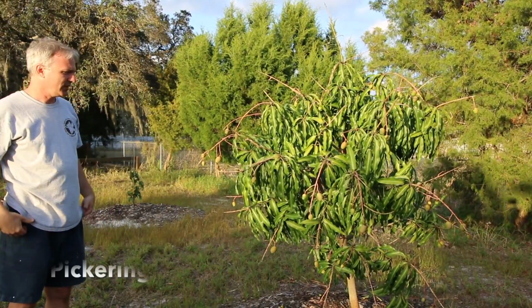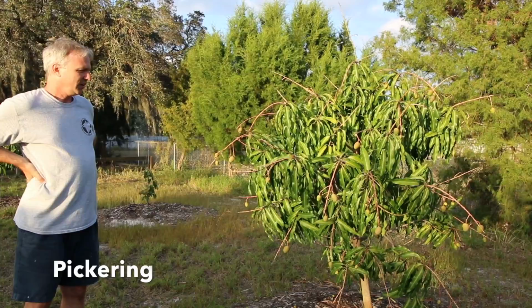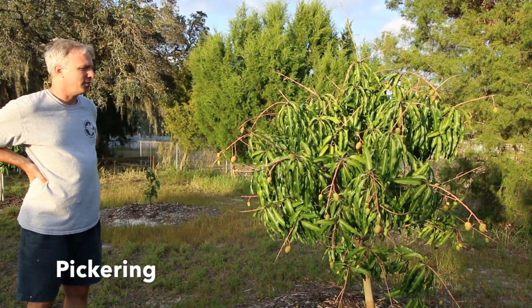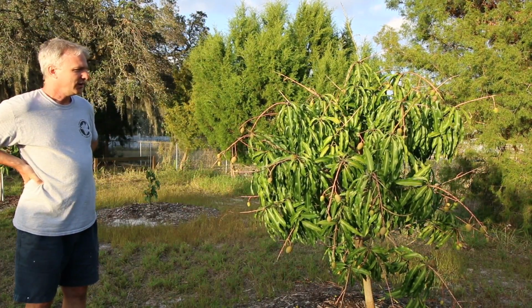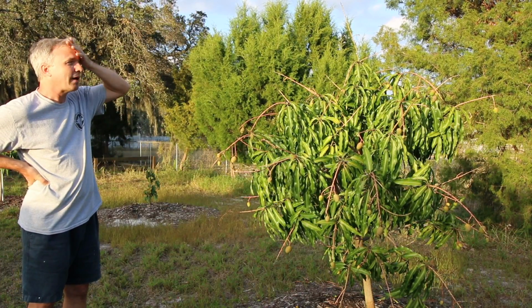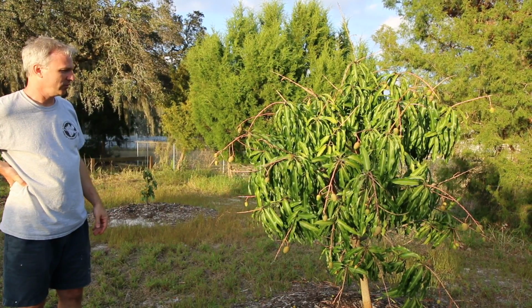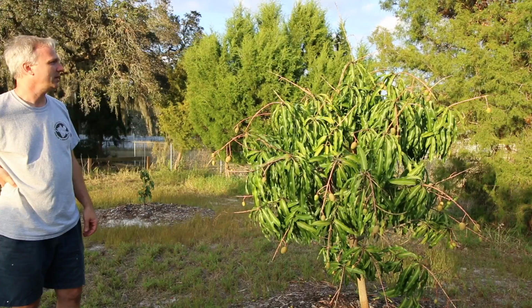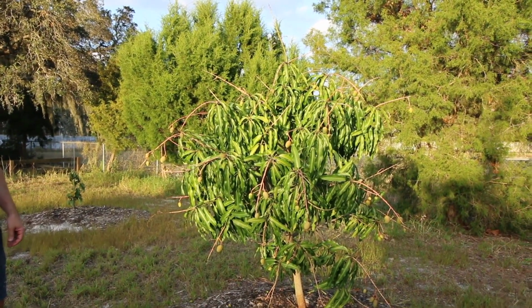This is another of what are considered condo mangoes. This is a Cogshall. It's not quite as dwarf as the Pickering, but it's another one that does stay very small and compact, and of course you can trim it to keep it more so. Very delicious mango, excellent producer. This one's only been in the ground about 3 years, and you can see it's absolutely covered with fruit. And again, this is only late February, so these are going to be ready pretty early. But this is an excellent producer and another one of the dwarf mangoes.